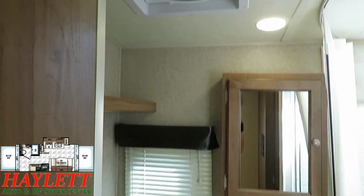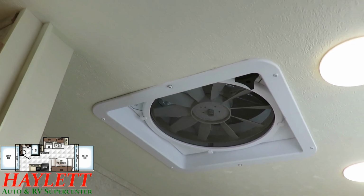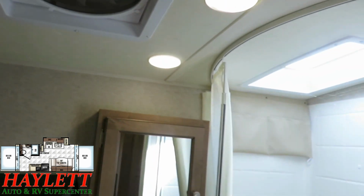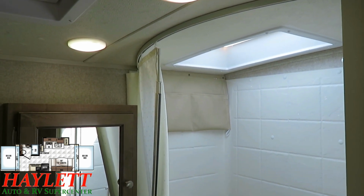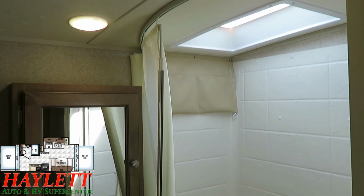Now above that you'll find the Max Air vent fan with a roof vent cover built right in from the factory level. And over here in that shower, you'll notice we've got a vaulted ceiling with a skylight to give us good headroom in there. And they put the skylight all the way against the wall to maximize that, with a handy little shower caddy.